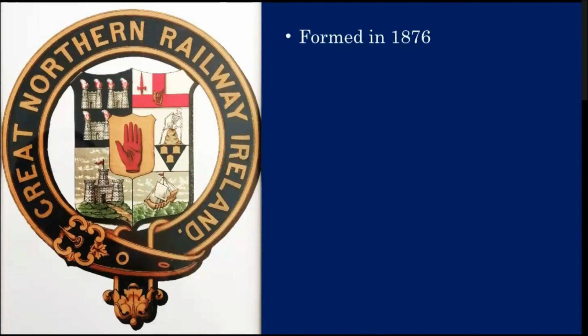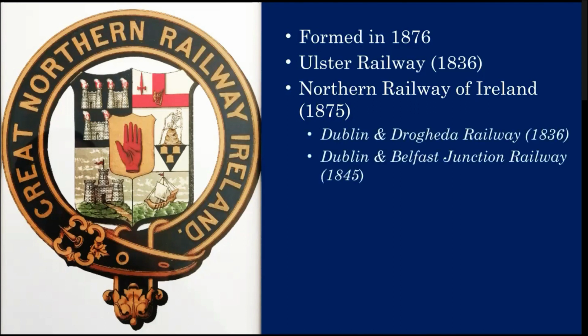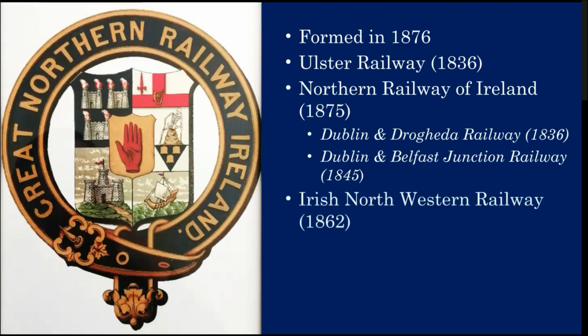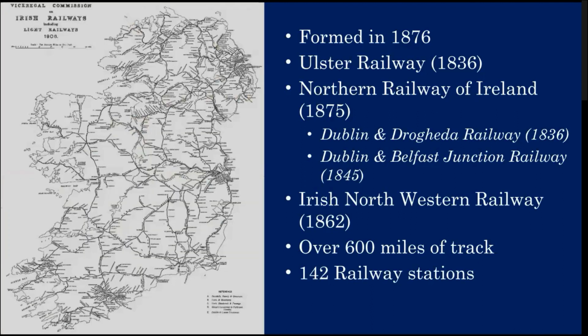So the Great Northern Railway was formed in 1876. It was an amalgamation of earlier railway companies. These were the Ulster Railway, the Northern Railway of Ireland, which itself was a conglomerate of the Dublin and Drogheda Railway and the Dublin and Belfast Junction Railway, and also the Irish North Western Railway. The Great Northern Railway had over 600 miles of track and 142 railway stations.